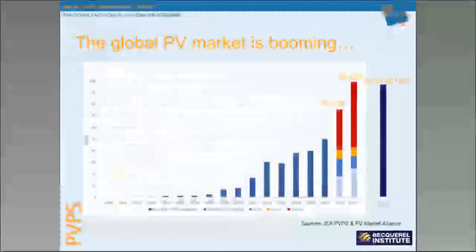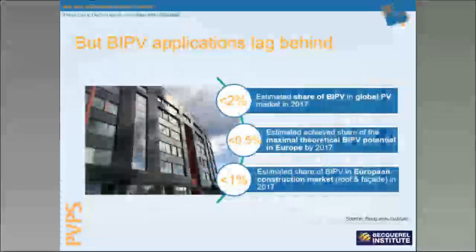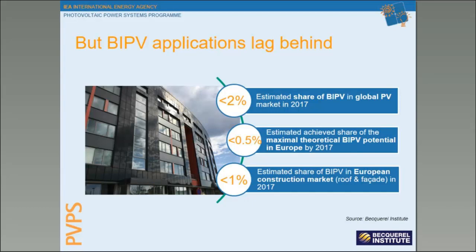So as an introduction, I wanted to show you this figure to demonstrate that even though the global PV market is booming, as Michiel mentioned already, with almost 100 gigawatts last year and a bit of a slowdown probably this year, but still impressive figures, we can see that the BIPV market is actually totally negligible, both when we talk about the global PV market, but also when considering it as a part of the construction market.